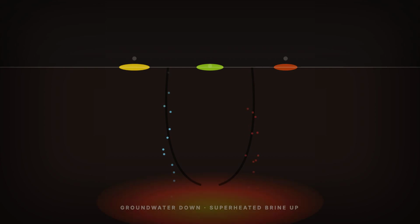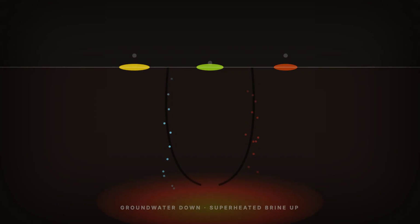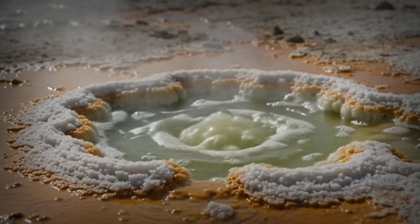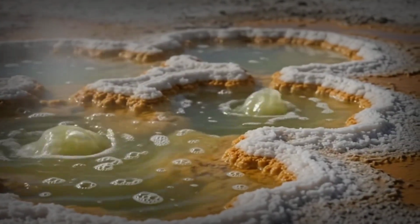At Dallol, a body of magma sits close beneath the thin, fractured crust, and it works like a giant underground stove. Groundwater and ancient trapped seawater seep downward toward that heat. As they sink, they get superheated, and they start dissolving metals and salts straight out of the surrounding rock, turning into a scalding, mineral-loaded brine. That brine then forces its way back up through the cracks and comes boiling out at the surface.